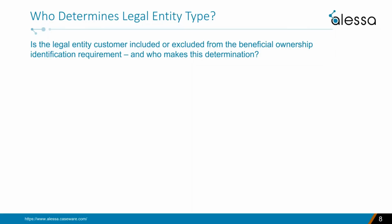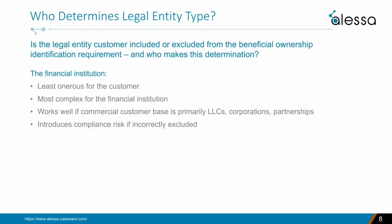So you have a new commercial customer or a pre-CDD rule existing commercial customer that's opening a new account. How will you determine whether this customer's legal entity type falls under the inclusions or the exemptions? Obviously, in many cases, it's going to be pretty clear and straightforward. An LLC, a partnership, a publicly traded company, or a sole proprietorship are easy to identify and classify. But what about all the other types, especially when you get into government and quasi-government entities and other unique types of formations? And what about foreign companies? Well, as I see it, there are two particular approaches to this challenge.